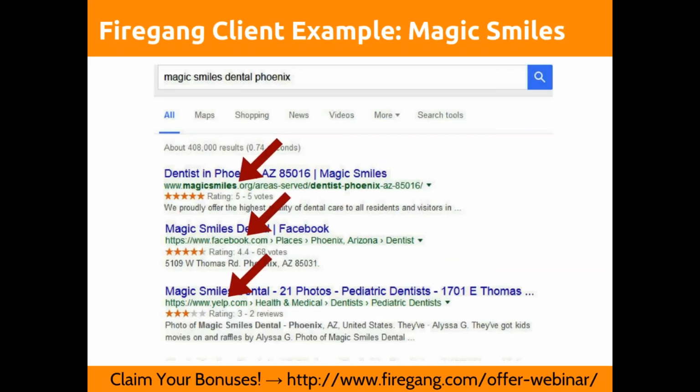Let me show you a couple examples of what a 5-star reputation looks like. You can see here when you do a search, this is another example client, but when somebody does a search for your business, your practice, the first thing they're going to see is all your reviews. So let's say somebody finds out about you at a cocktail party or a referral. You've done all this work, get this referral. They want to come in your office.